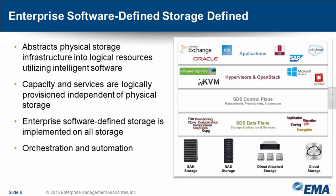And then, of course, cloud storage is becoming big. A lot of enterprises today are typically using cloud storage for archive and data protection.